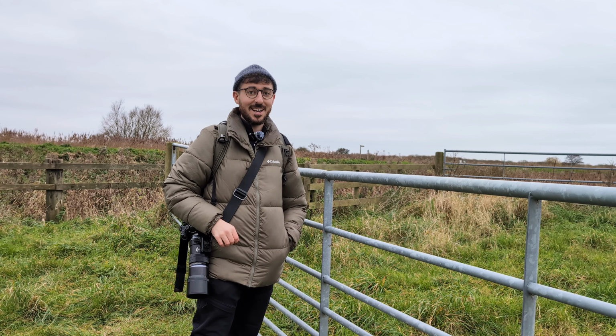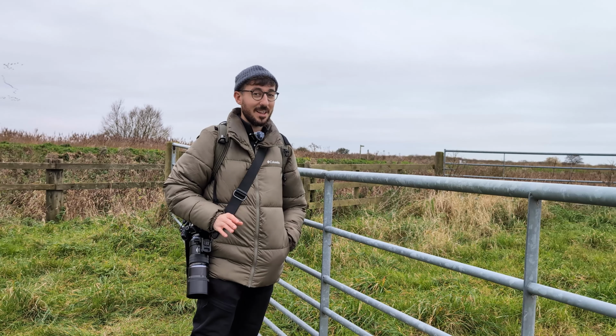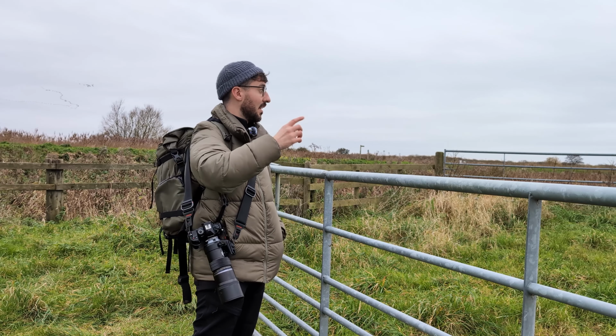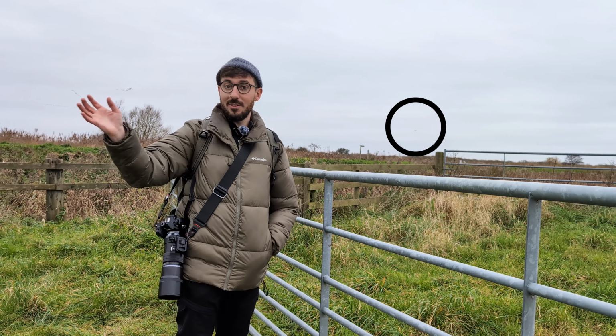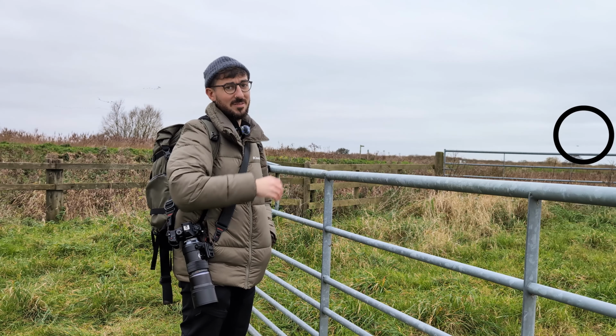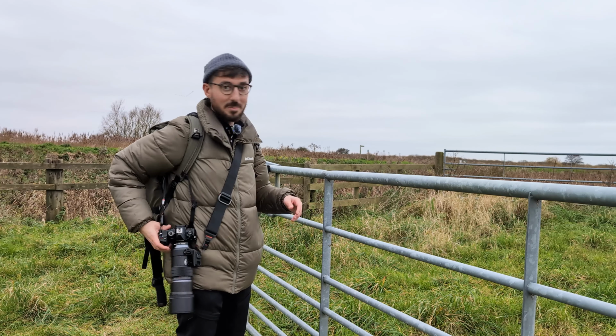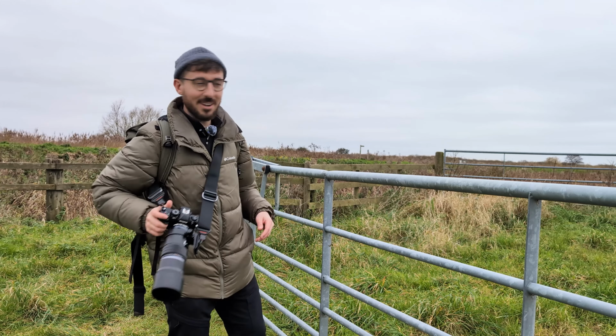Well, I have to say, I am being spoiled here. I think there's about 4 or 5 different short-eared owls that are flying around in various fields around here. I must have had about 4 or 5 different passes here, and I've been here. There's a male hen harrier.